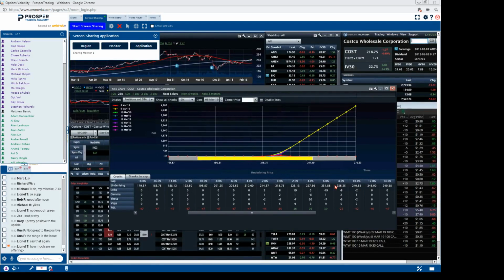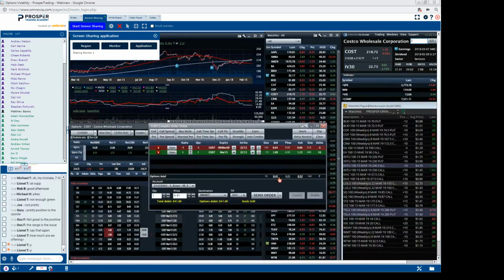I mean, how much are we bidding? We're buying this spread. Is that what you're asking? How much are we looking to buy this for? Well, I don't know. Right now, here's the market. 41-cent bid offered at 52 cents. Earnings are not until tomorrow after the close. No need to rush into something like this.